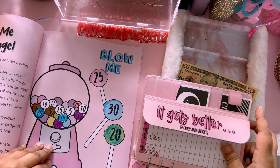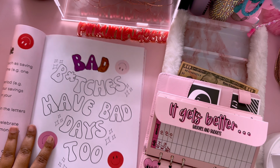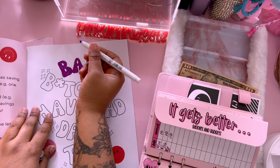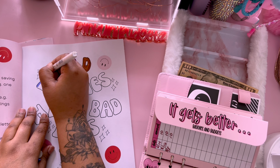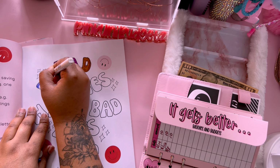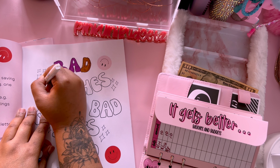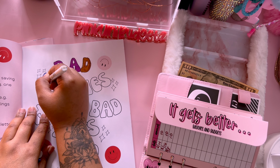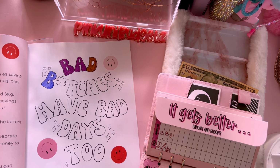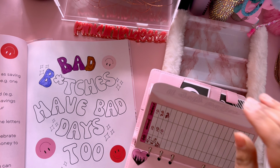And we haven't done baddie but saddie in a while. We haven't stuck that in a while. So let's do the last one and baddie but saddie. So we're going to do 10. So that'll make it 40.